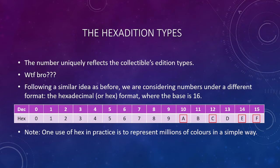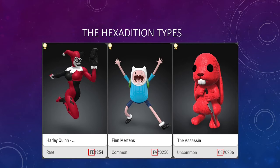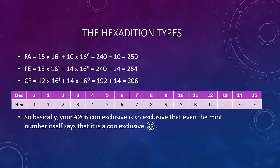And yeah, we've seen those letters before. So let's show the poor Finn slide once again. And yeah, FE, CE, FA, but we just said that those were actual digits for numbers in the hexadecimal format. So converting those back into decimal form, we get 250 for FA, 254 for FE, and 206 for CE.